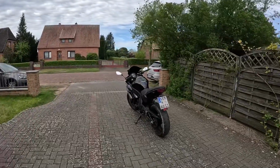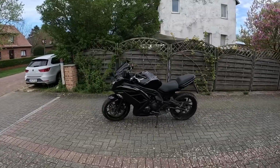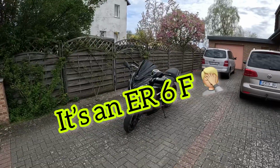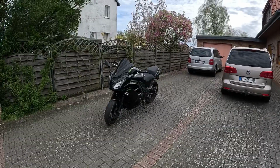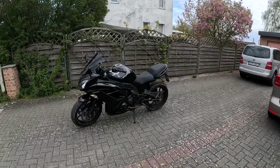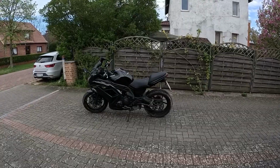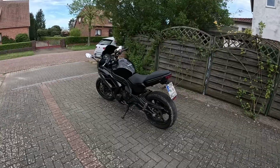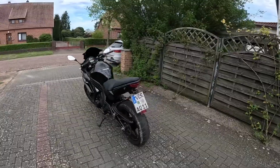Alright guys, today I want to show you my brother's Kawasaki ER6N. This one's a 650cc, comes with 72 horsepower, and this is something different than the Honda CMX 500. The Honda CMX 500 is a cruiser bike, and this one is considered a sports tourer. It's like a sports bike combined with a touring bike.